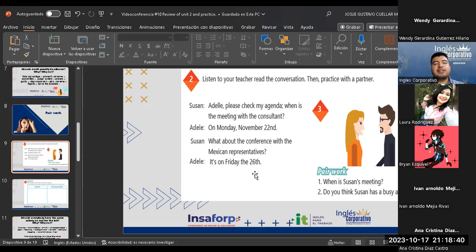It's on Friday, the 26th. Okay? I guess we don't have problem with this. No creo que no tenemos problemas con esto, ¿verdad? We're going to practice. Adele, please check my agenda. When is the meeting with the consultant? On Monday, November 22nd, what about the conference with the Mexican representatives? Representatives. It's on Friday, 26th.